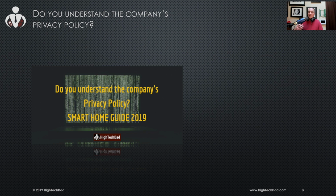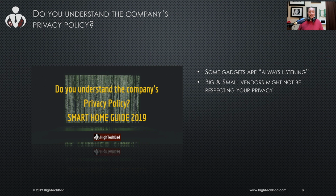So first off is understanding the company's privacy policy. So you have to remember that some smart devices are always listening. You can think about the various devices from Apple or Amazon or Google, always listening. So is that a little creepy? You may want to dig into the privacy policy. And, you know, it doesn't matter if the vendor is big or small, they might not be respecting your privacy. So again, dig into that privacy policy before you buy it.